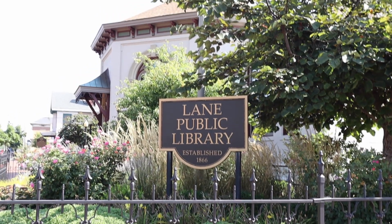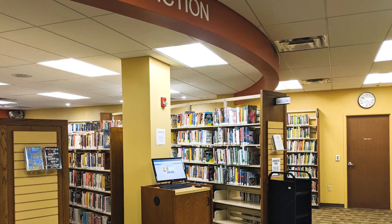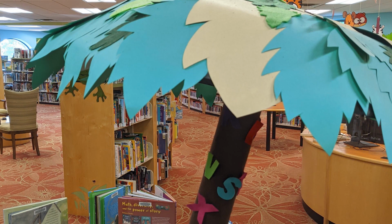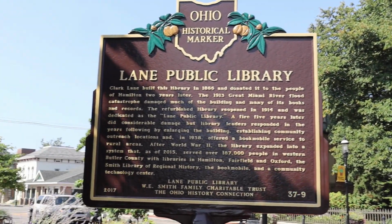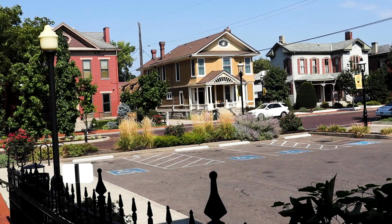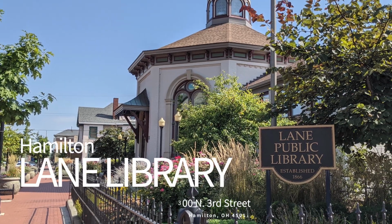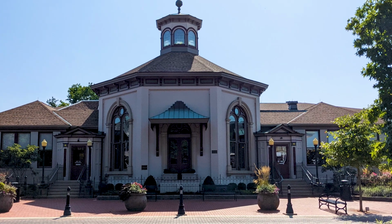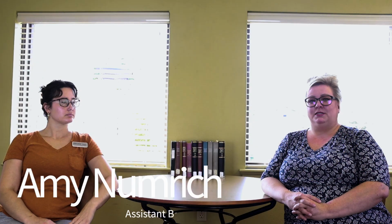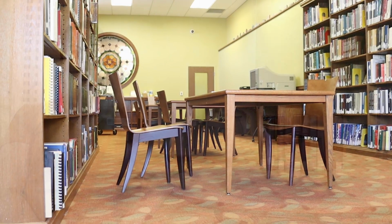The Lane Libraries provides materials, services, and technology aimed at satisfying the curiosity, intellect, and imagination of our patrons. Today, we are going to explore the Lane Library's first publicly open branch, located in the historic German village of Hamilton, Ohio. My name's Emmy Pyatt. I'm the branch manager here at the Hamilton Lane Library. My name's Amy Numrich. I'm the assistant branch manager here at the Hamilton Lane Library.